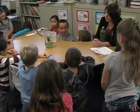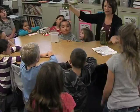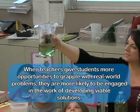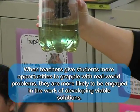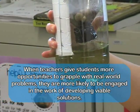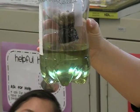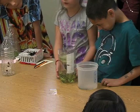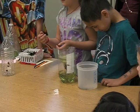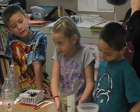What do you guys notice about the pond water in the bottom? I'm just going to hold it up. Madison, have a seat. What do you notice about the water itself? It doesn't have all that dirt and yucky stuff in it. It just has the green stuff. Just has the water. Isn't that amazing? The reason why we didn't want to put the sand after the metal pad is because we didn't want it to go right through to the bottom.